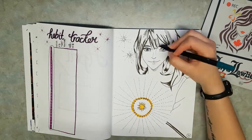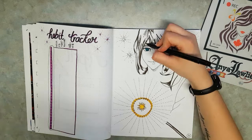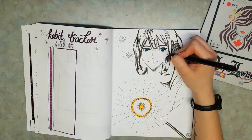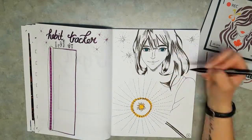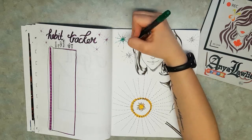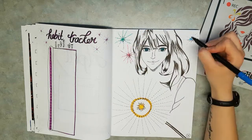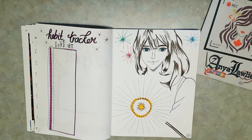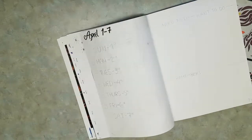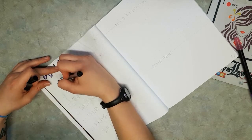Because I liked the layout that I did for the final week of March, I'm basically just going to be doing that again. The only real difference is that I added the date with the day of the week, because I always found myself counting which date was with which day, as silly as that is. But I do really like this layout.